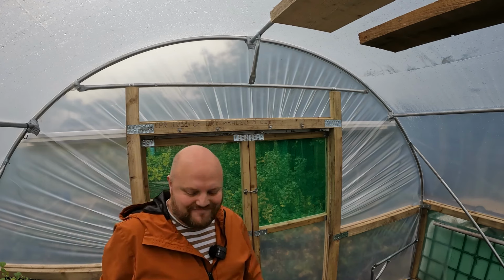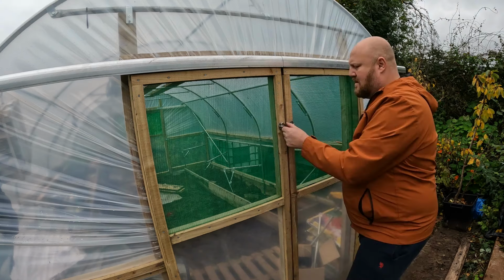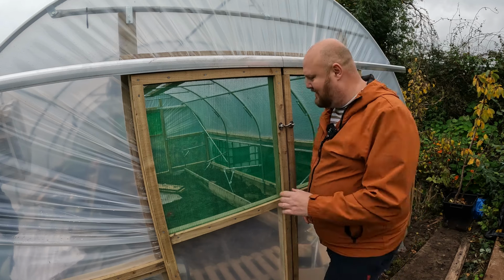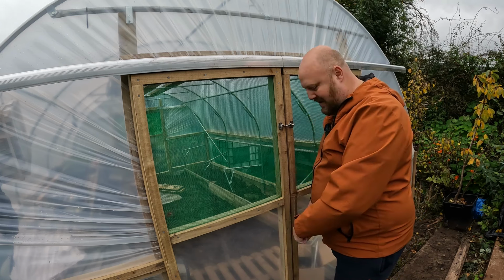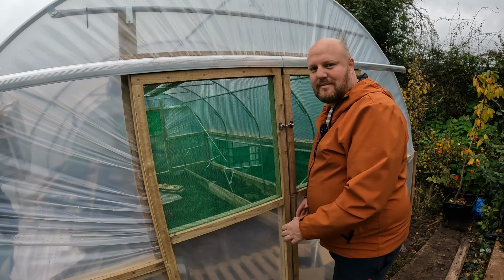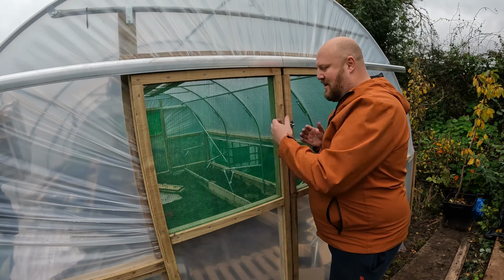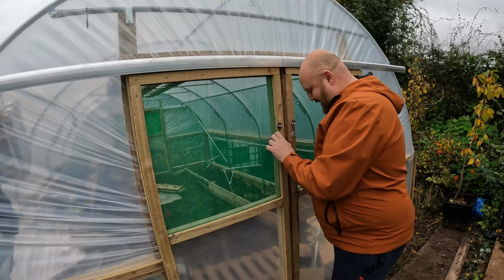Next side. There you go. And what that does as well is it stops... So if the wind actually does start rattling this, it could start loosening those bars at the bottom that are locking. So at least now it also stops the doors from bowing out as well. So yeah.